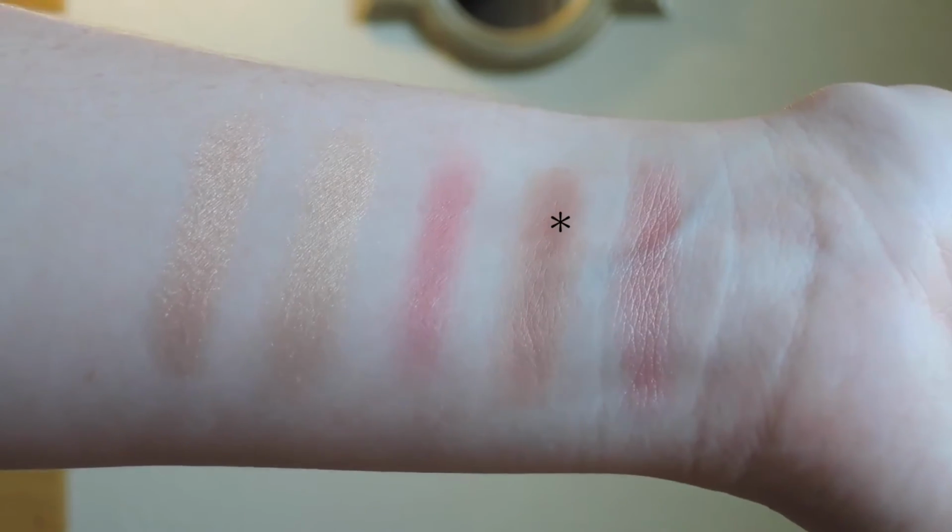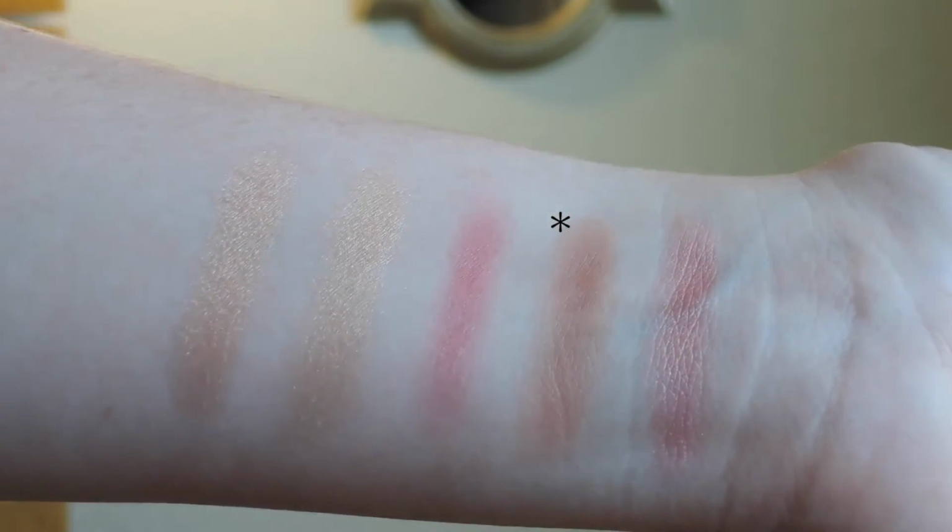And in the middle we have another mineral blush. This one is Amaretto. This is the one that I've used the least, I would say, since I got this palette, because it is more brown toned. I probably could get away with wearing it as a blush, but I'm a little afraid of brown toned blushes. I think that's just something I need to experiment a little more with and get used to it.